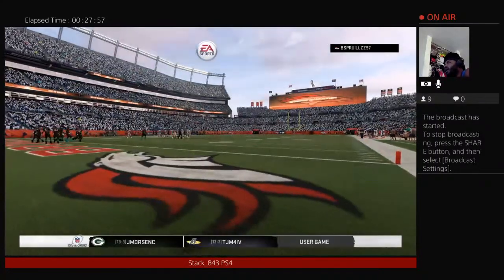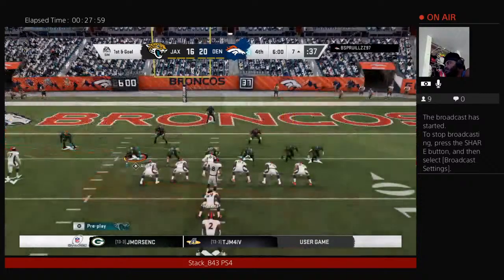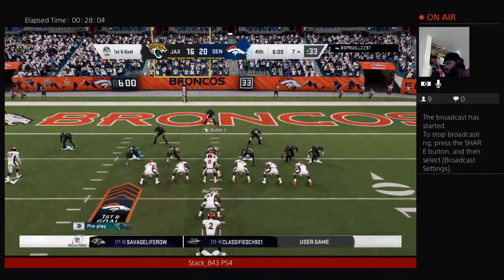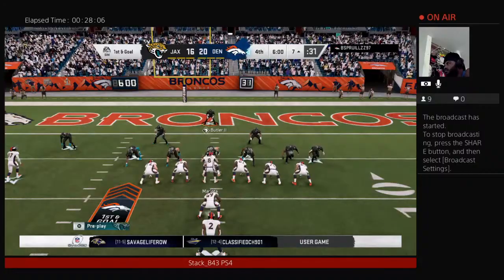4th and 1. Right to advance to the AFC title game. We'll return with more after this break. You're watching the NFL on EA Sports.